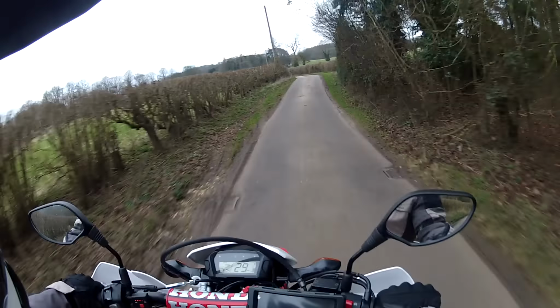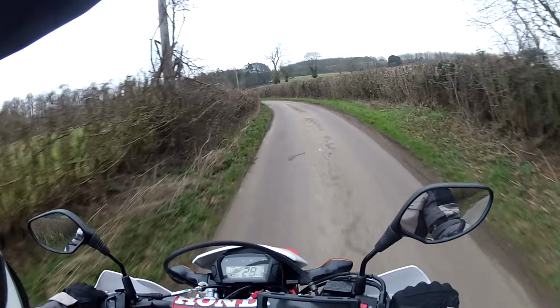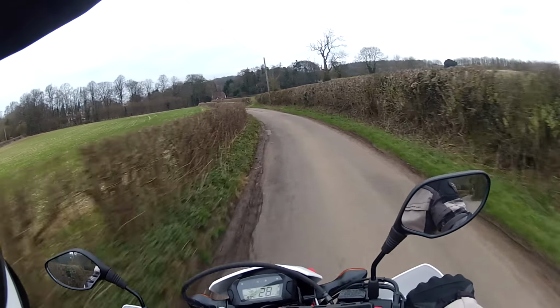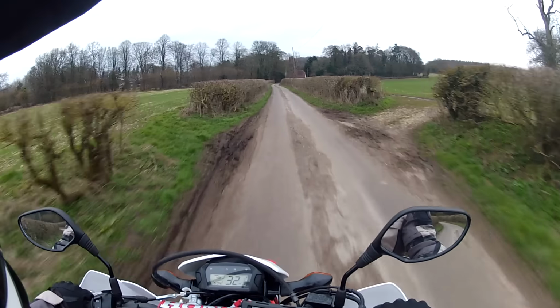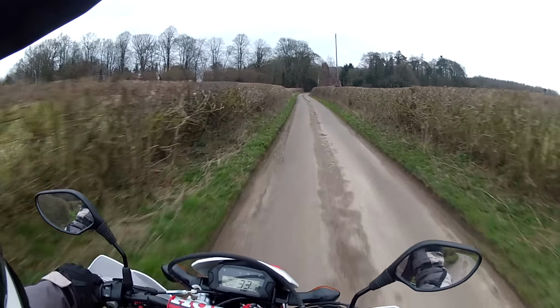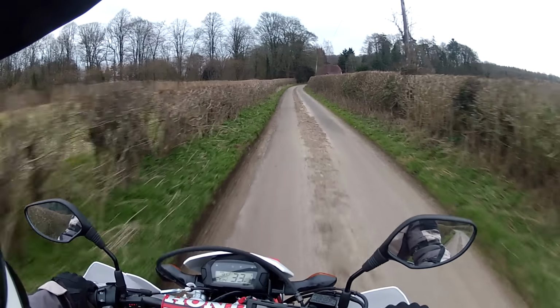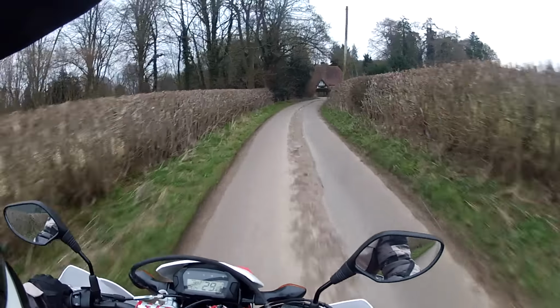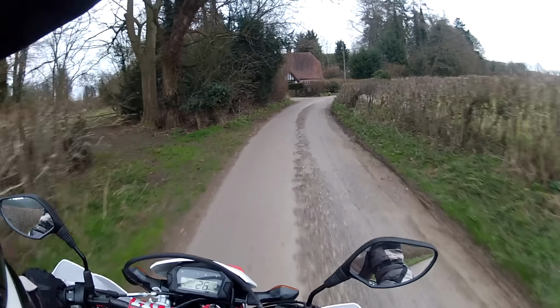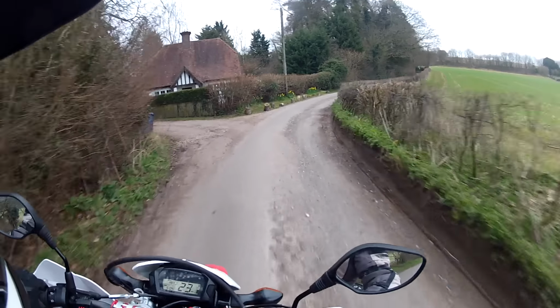Now I've had a number of people of late ask me, how do I go about choosing which of my bikes to ride? I'm very lucky in that I've got 4 bikes and they're all very different. A variation on that question is which of my bikes is my favourite? Well, I can't really answer that because I love them all. It's a bit like asking which is your favourite child.